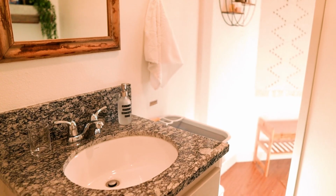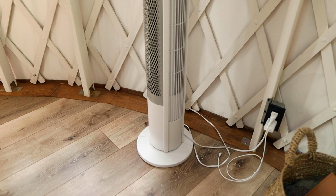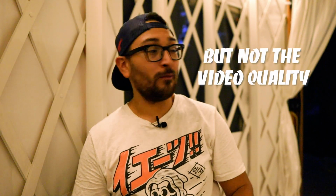Second thing, while it does feel like you're roughing it in the sense that you're glamping, I love that there's a real bathroom that you can actually use, so you're not really roughing it, other than the fact that you don't necessarily have AC, but they do have a fan over there, which has been off this entire time because I care about the sound quality of this video.